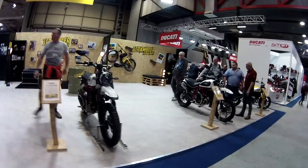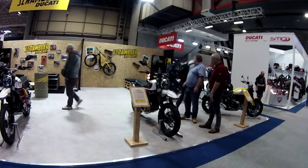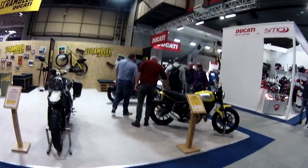Same with the Caballero, Fantic Caballero, and that sort of scrambler style. For me, Triumph got it wrong. They just got it too big. Too big, you don't need it that big.